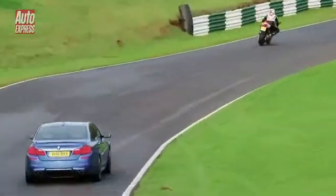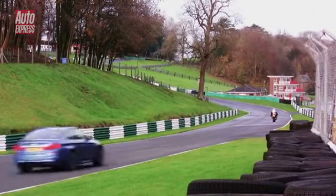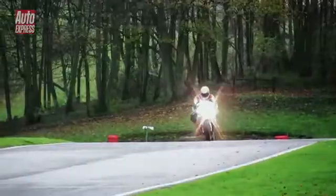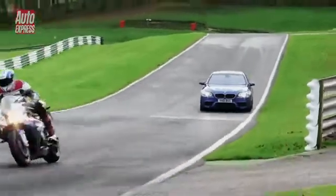Actually, it's Owen, he goes a little bit sideways. Bike does a little wheelie there, and he's turning up towards the Mountain. Now, this should be very, very tricky for the bike. The M5's all over him, that's all you can see in his rear mirrors now. Over the hill, bike does a little wheelie. They're heading into the Hall Bends now.